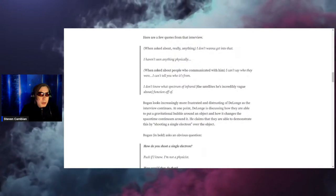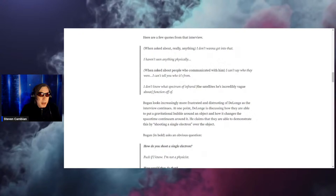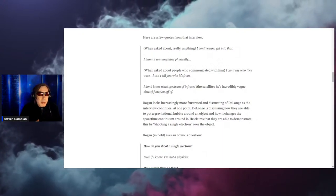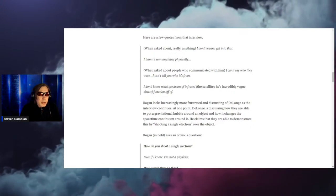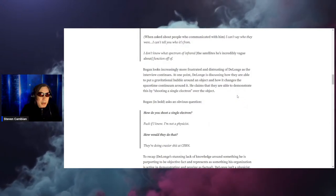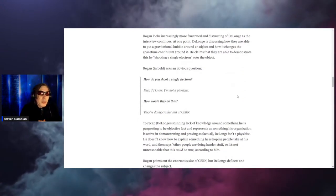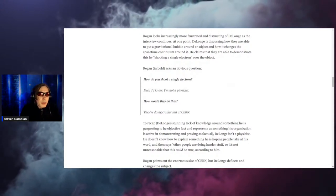Here are some important quotes from that interview. When asked about really anything, "I don't want to get into that." "I haven't seen anything physically," says Tom DeLonge. When asked about the people who communicated with him, "I can't say who they were. I can't tell you who it's from." "I don't know what the spectrum of infrared, the satellites", he's incredibly vague about. Rogan looks increasingly more frustrated and distrusting of DeLonge as the interview continues.